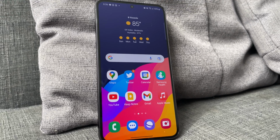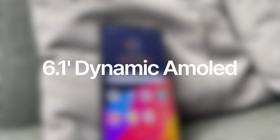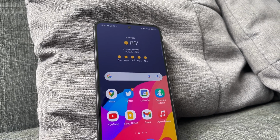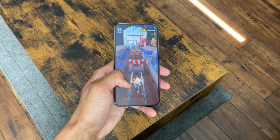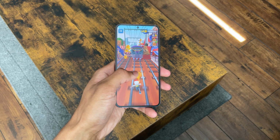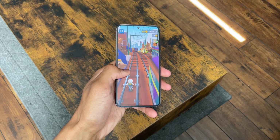And now when it comes to the screen, the Galaxy S23 comes with a 6.1-inch dynamic AMOLED display that on paper might not get someone hyped, but it will shock you in person because of how good it looks. I love that Samsung matches the brightness of the S23 Ultra with the regular S23. Both are at 1750 nits peak, and I had no problem seeing anything outside no matter how much the sun came out.